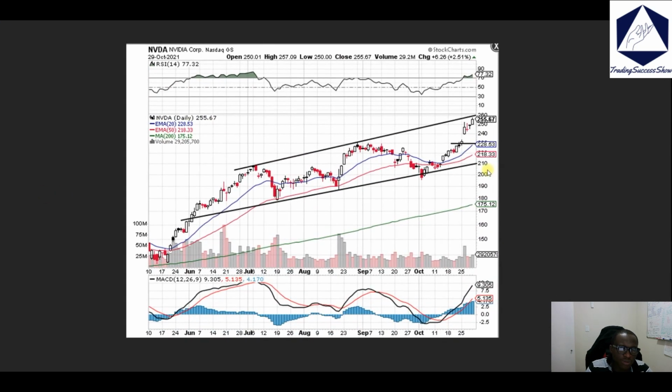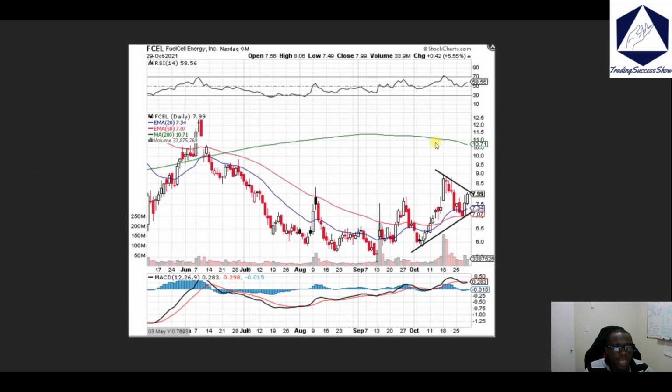NVDA as well. This is another one to keep an eye on. This area is our resistance zone. See if price really respects this trend, which is going to be our 260. Keep an eye on that area if we don't reject it in the coming days.